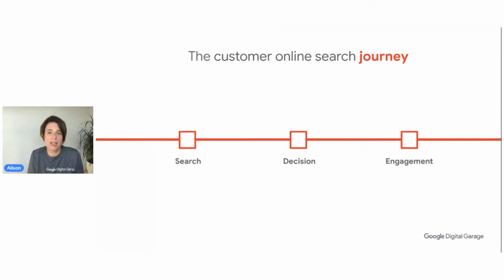But our journey starts with a search. So the keywords we put in, the phrases we're searching for, whether it's pizza near me or local pizza takeaway, whatever those keywords are, that's where we're starting. And when we've put in those search terms, we get some listings back, some results presented to us, either through Google search, or it could be Maps if we're there, or any other platform that we're searching on.